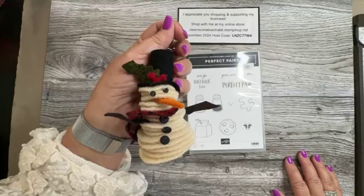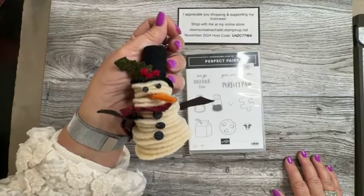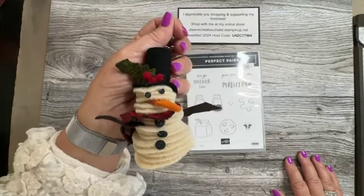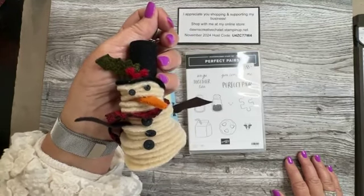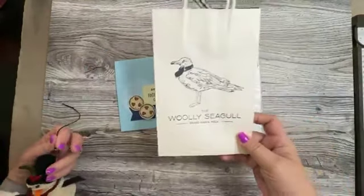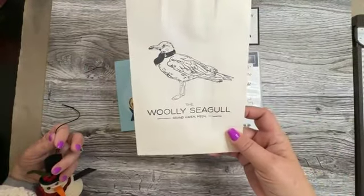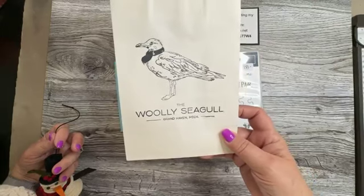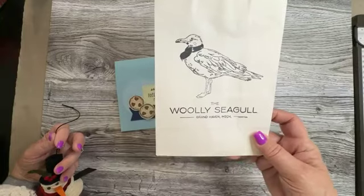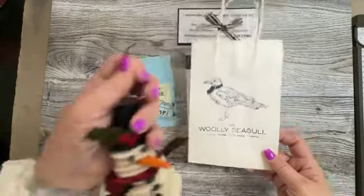I know that she'll be in Pentwater at the quilt store there. I'm not sure what date. So Jamie, if you are watching, please let me know the date. This is her little business right here. She has no idea I was going to do this. So totally, if she's here, I'm catching her off guard. The Woolly Seagull and Jamie Priest.